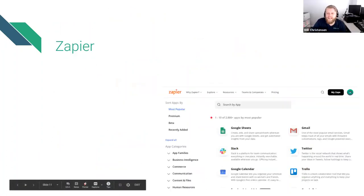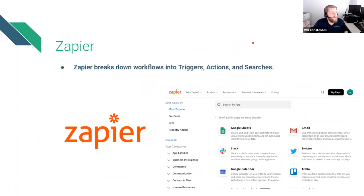All right. Let's get into what Zapier is. Let's pick this apart. Zapier breaks down workflows into triggers, actions, and searches. And that's what it's all about. It's about moving that data around to the different places so that it gets where you need it to go. It has 2,000 plus integrations.